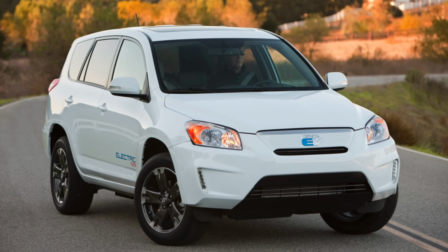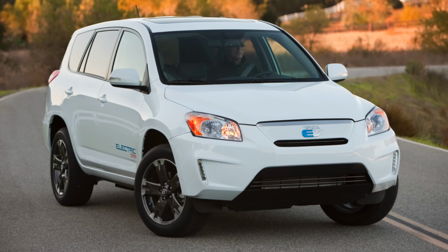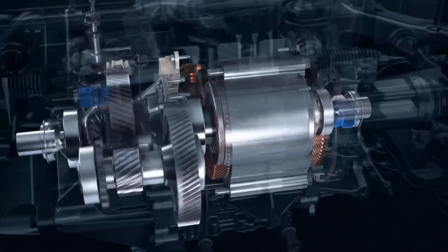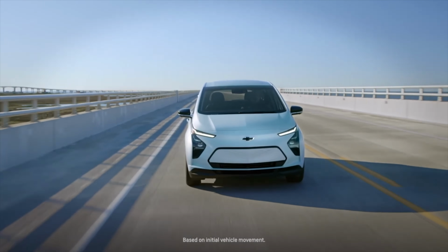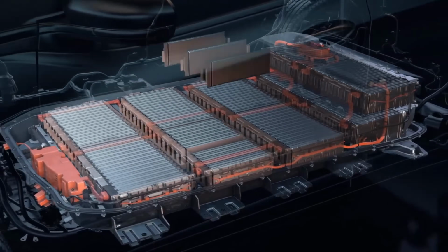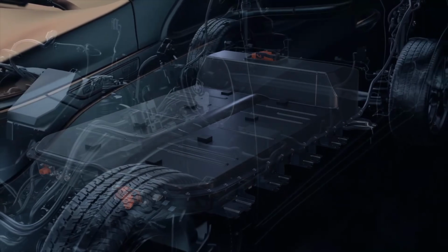Then from 2012 to 2014, they actually partnered with Tesla for the second-generation RAV4 EV. This utilized Tesla's powertrain technology and marks one of the only true partnerships on this level that Tesla has had with a major automaker. All in all, a lot of companies have worked in the lithium-ion battery electric vehicle space over the years, but it's only now that we're really seeing every major automaker announce and ship fully electric vehicles in true numbers. It's a very exciting time, and one where we'll see tons of companies expanding battery production and partners beyond Tesla. So just how do all of these battery cells actually get made?